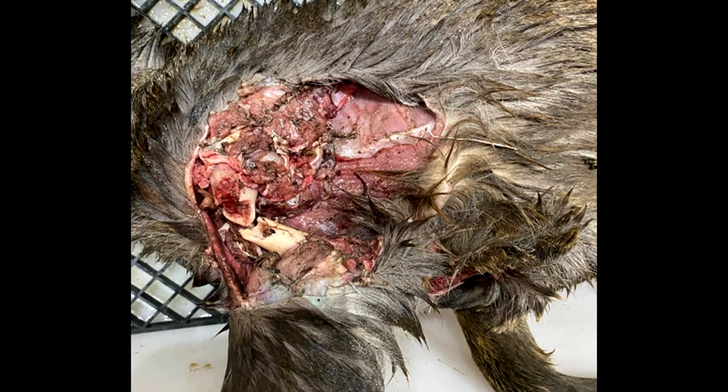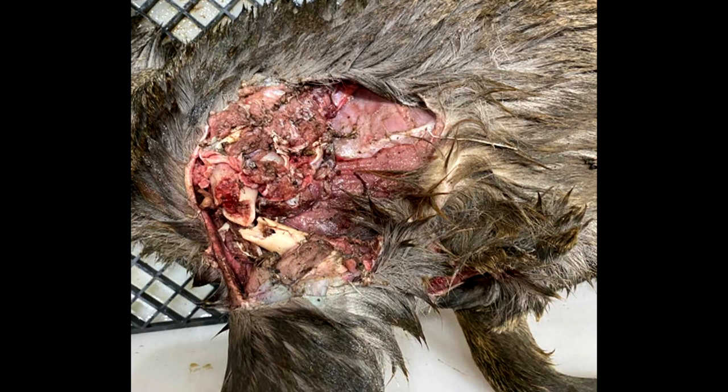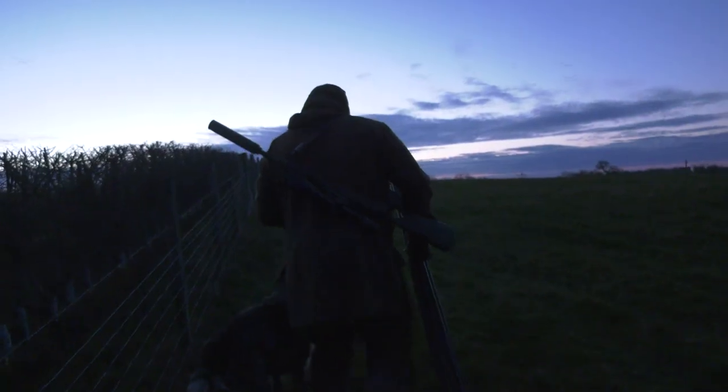And this is a 90 grain copper bullet. It hit the middle of the shoulder and deflected up through the top of the shoulders and out the top of the neck. Would lead have been any different? I've got no idea. He hit the hard shoulder. I'm not too sure. So of all those 300 plus animals, we've actually lost one.